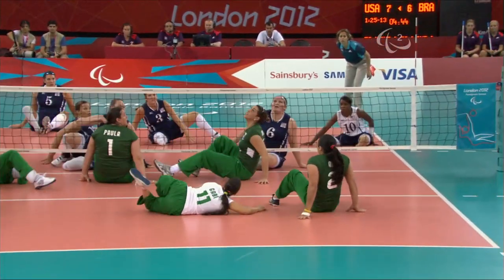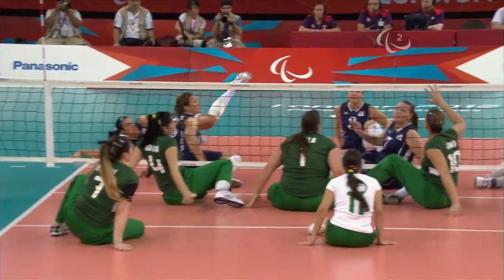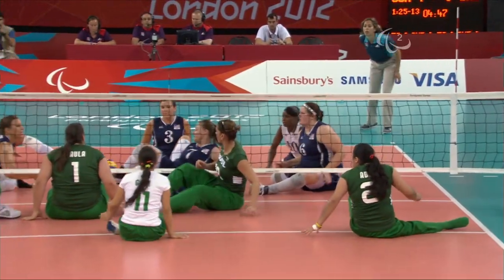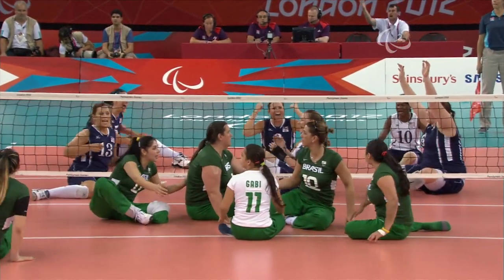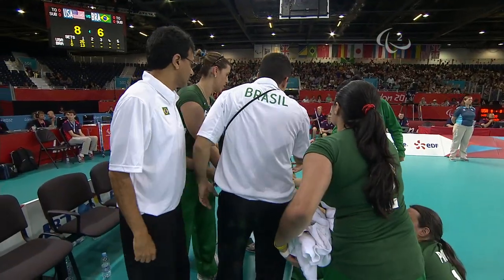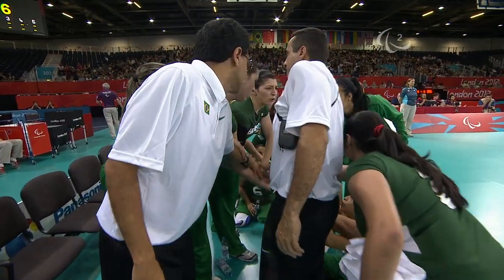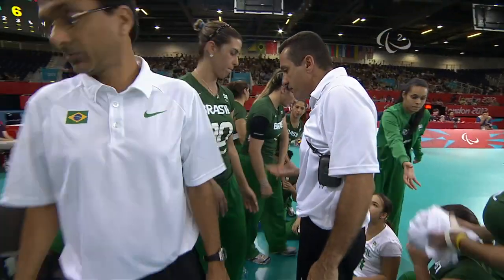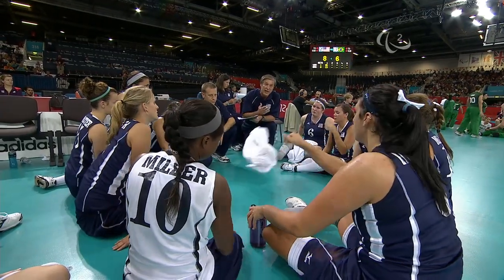Catherine Holloway's serve there. Brazil got to it, spiked it back over. Holloway got her hand to it. Brazil back over, but there was interference with the net. That appears to be the problem there. They look around a little confused as to why they weren't awarded that point. So trailing by 2 points and a set in this round, preliminary round Pool B match.